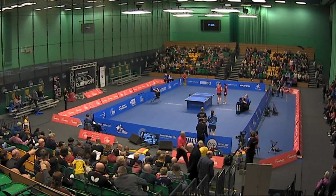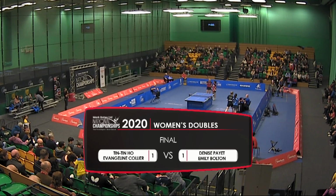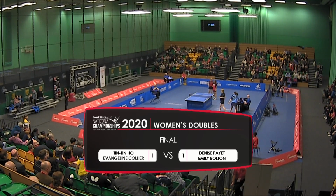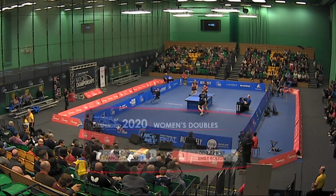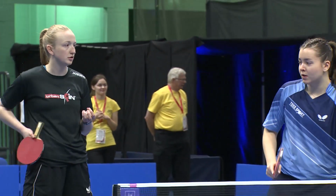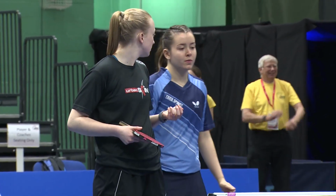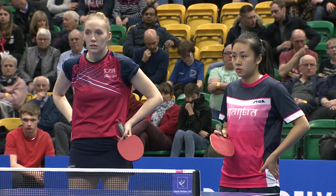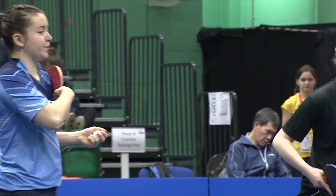Nice one from Emily there. Managed to get over the ball. So 1 game all. I feel that Denise and Emily are back in it. Absolutely. Yeah, it was a good display, and you saw there, I think a little bit of nerves came in from Evie at the end. She tried a bit too hard, the serve drifted long. The girls could be in on the attack. Difficult for Tintin to sort of keep in the rally. So the real key is going to be around the serve and receive. Do it with really good quality.